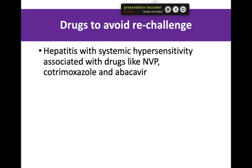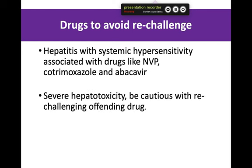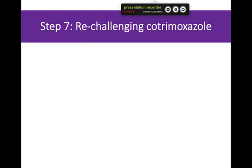When you are rechallenging, there are some drugs you cannot ever rechallenge, especially drugs like nevirapine, or if they've got a classic systemic hypersensitivity, like drugs like cotrimoxazole or abacavir. So they would have been on those drugs and they would have developed the classic fever or rash or systemic symptoms with it. And those drugs you don't want to rechallenge if you knew they were the ones causing the problem. In very severe hepatotoxicity, we'd be very cautious about rechallenging any possible offending drugs, and those with fulminant hepatitis will be discussed by specialists.